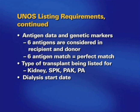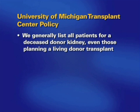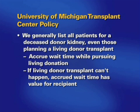Dialysis start date. The dialysis start date will be entered for patients listed in the state of Michigan. For patients listed after they are on dialysis, their wait time will accrue from their dialysis start date, not their listing date. We generally list all patients for a deceased donor organ, even those planning for a living donor transplant. Doing so protects the patient by allowing them to accrue wait time while they pursue living donation. Occasionally, living donor transplants cannot be accomplished, and the accrued wait time has value for the recipient.